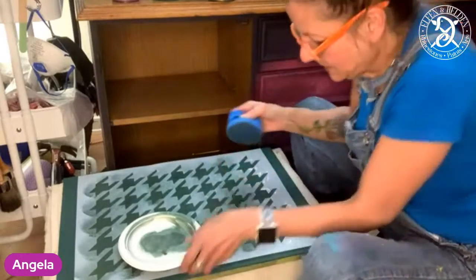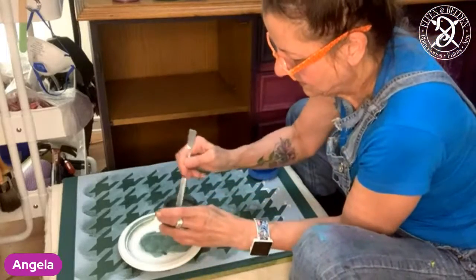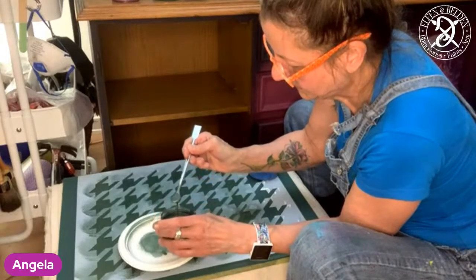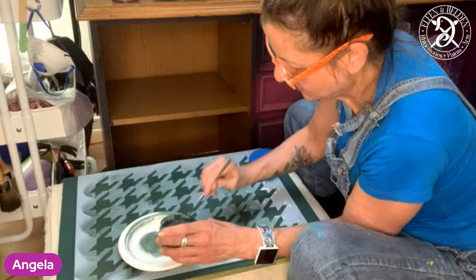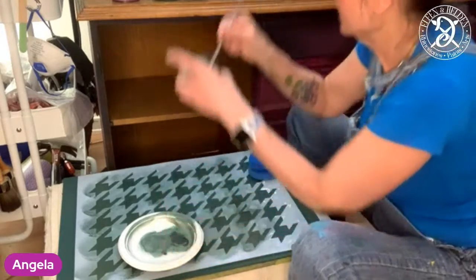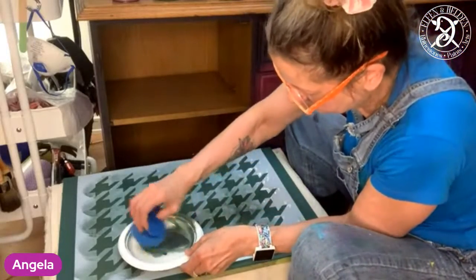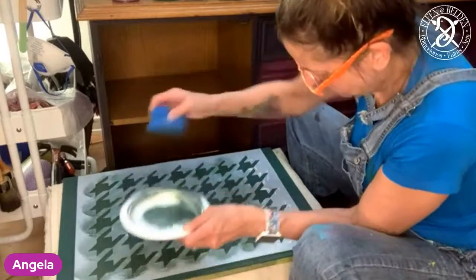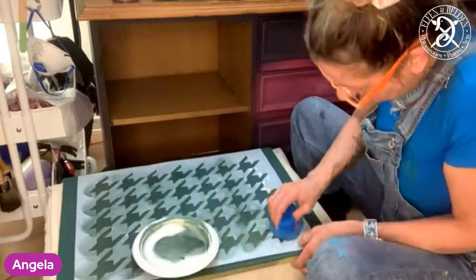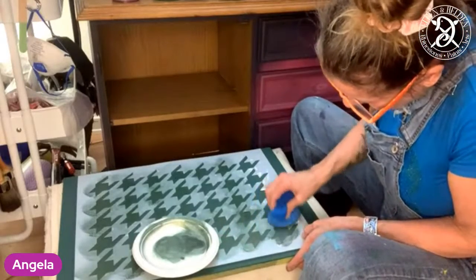You know me, I always like to reuse my stuff. I'm going to need a little more. Mix it up again because they separate pretty quickly, the metallic and the top coat. But you can see how little you need of that product. Wipe it off. Wipe it off. From there.